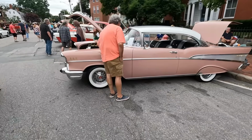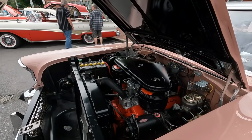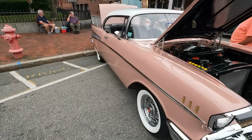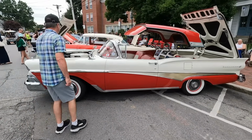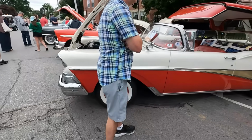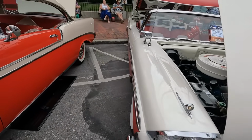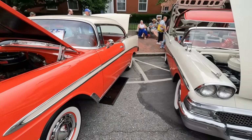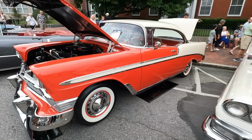Canyon Coral 57 Chevy. Dual quads. My parents are passionate. Retractable. How you doing? It's a lot of technology. 58, isn't it? Beautiful car. I like this color combination, that cream and orange.